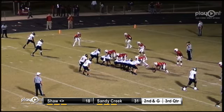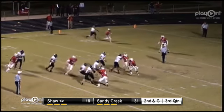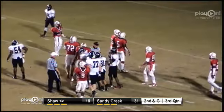As he looks around, he's got two receivers left, two right, and he's looked quickly across the middle, now going to pull it down, looking for something to happen. Going to get swallowed up by the big man. Herndon bringing him down for the sack.